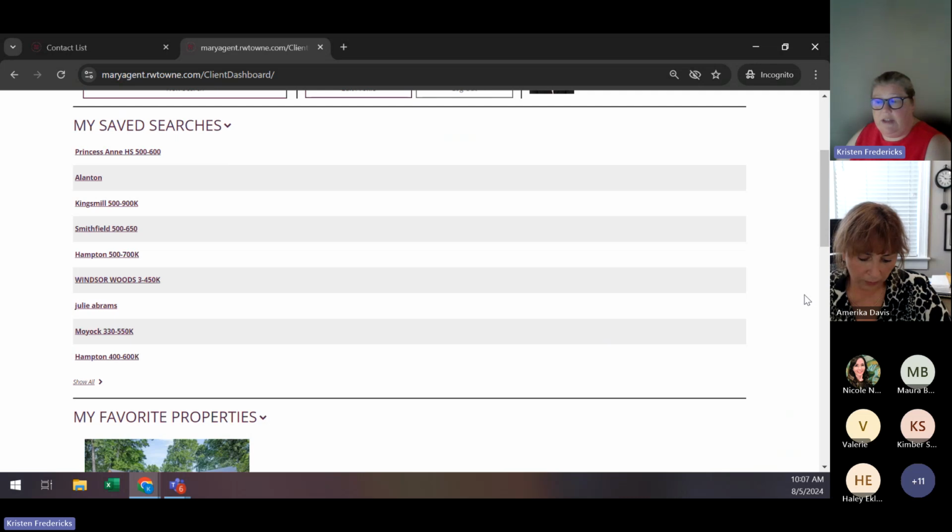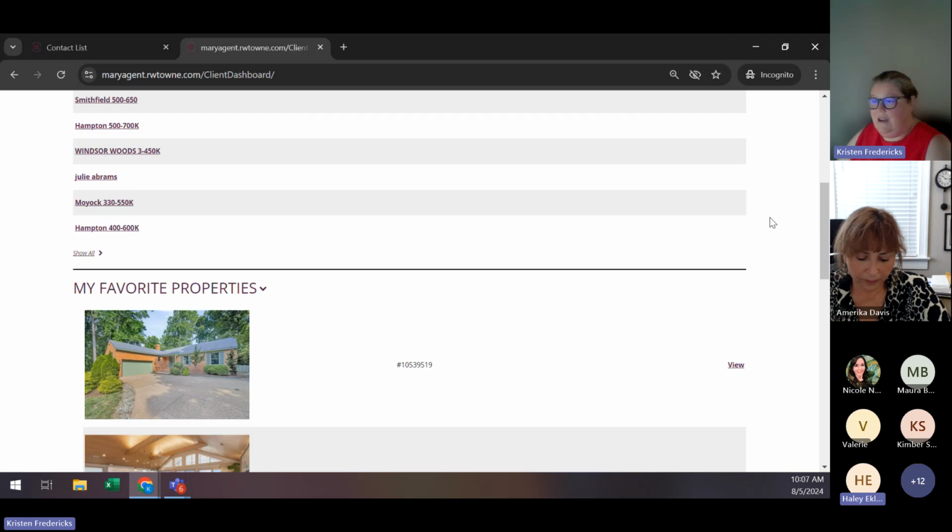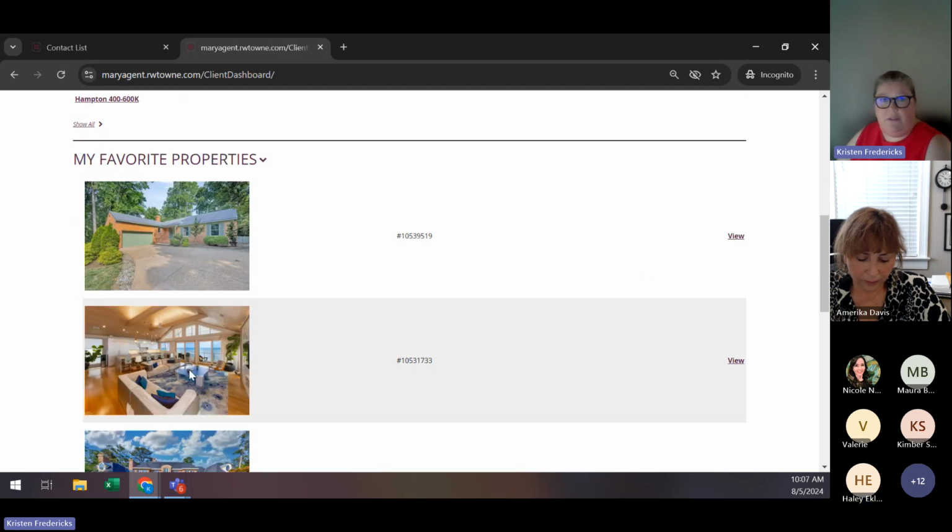They're going to have all of their saved searches. So this is our training account. We have lots of weird saved searches in here, but notice that they're all pretty much labeled with what they are. So we'll get to that in just a few minutes when we start doing our saved searches. Hey, Kristen. And they also have an opportunity to have some favorite properties.